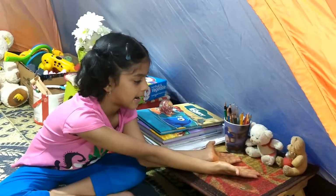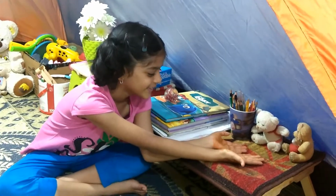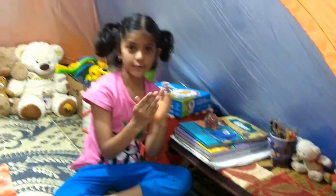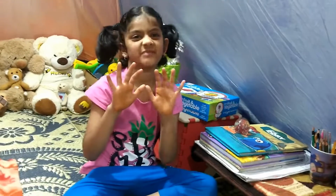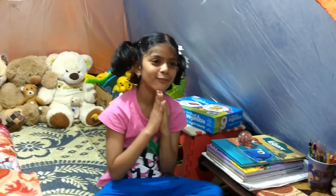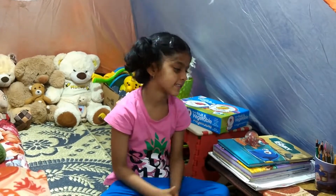So here are my baby toys. So these are my baby toys. I think you have saw my Mehendi video. I put in the Mehendi long time, but it's going. I want back again. My mother will next time.